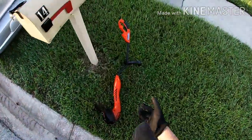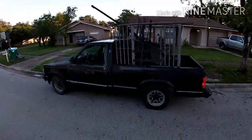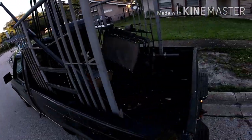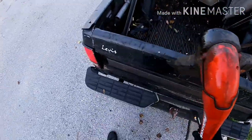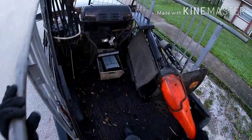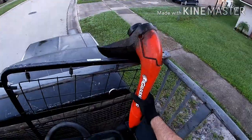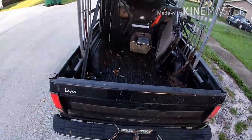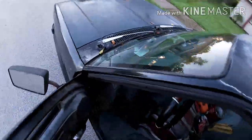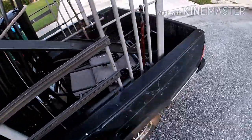Electric weed eater. Trying to save room for the something big. Always hoping for something big. All right, let's find out. Something else hanging out of the garbage can. Oh, my chair fell.